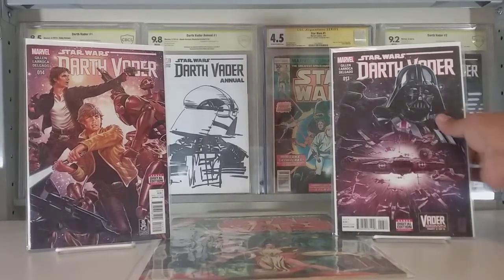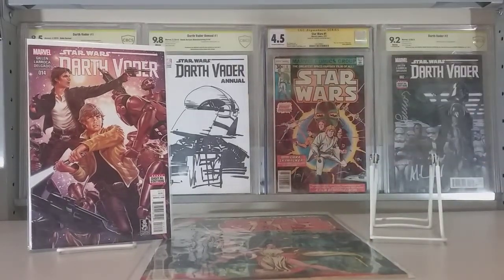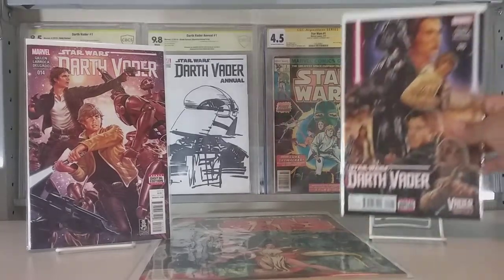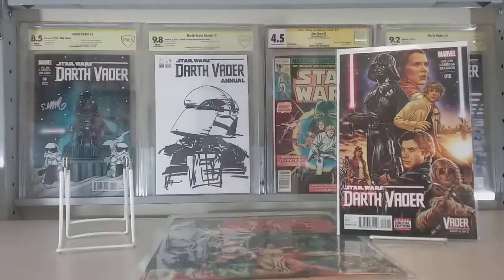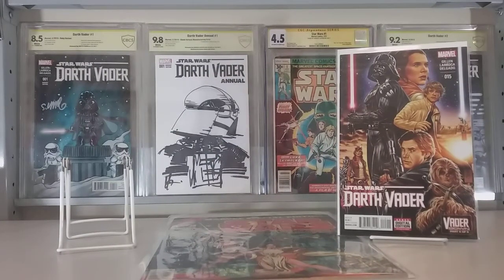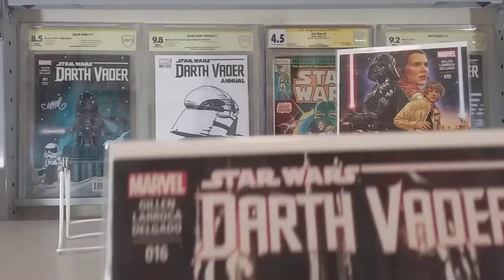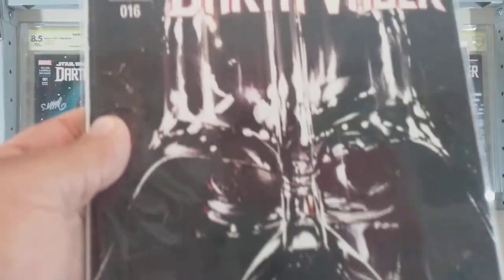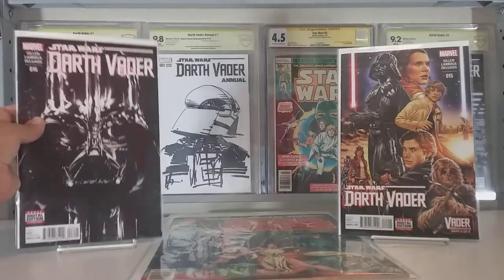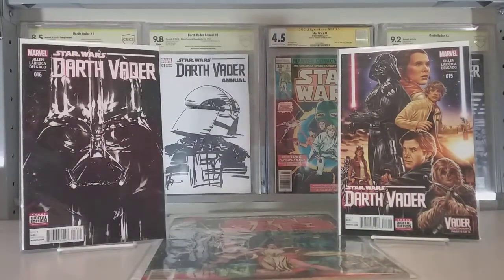I got a bunch of these Vaders. I think this series ended at 27, I want to say. 15. Here's number 16. This is a great cover. Talk about the use of space. It's all black, but you can still see the white shining off, more like the glare off his helmet. Freaking sick cover right there. Number 16.